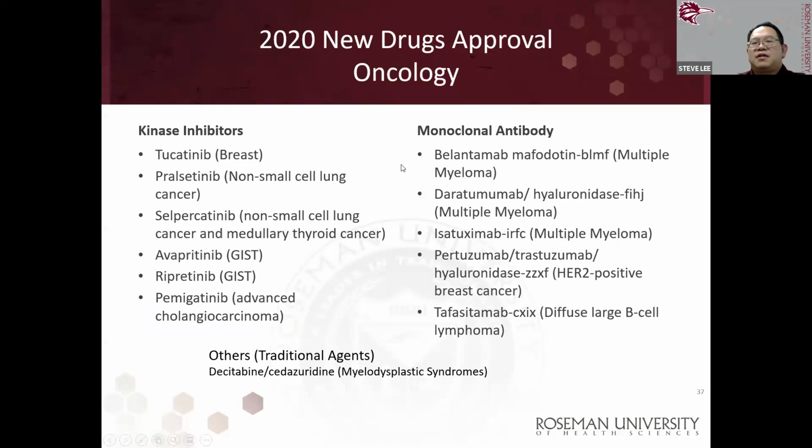We also have a couple of new medications for oncology, so for cancer and neoplasia, and most of them, as you can see, fall into the kinase inhibitor group, as well as the monoclonal antibody group. And these particular medications are usually indicated for very specific subtypes of patients. So the patient, for example, might have some kind of breast cancer that has a very specific mutation. In those cases, the patient may benefit from these particular kinase inhibitors and monoclonal antibodies.